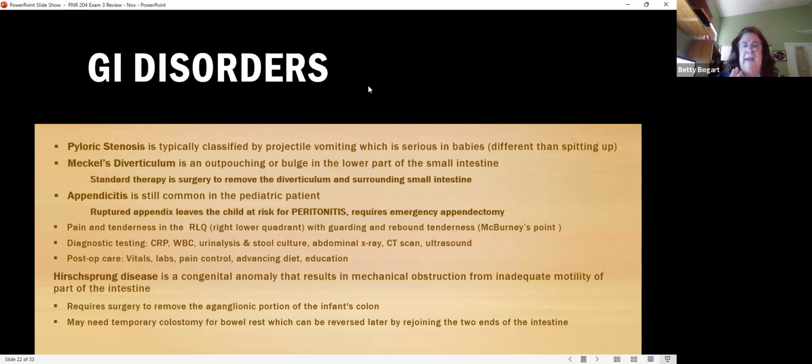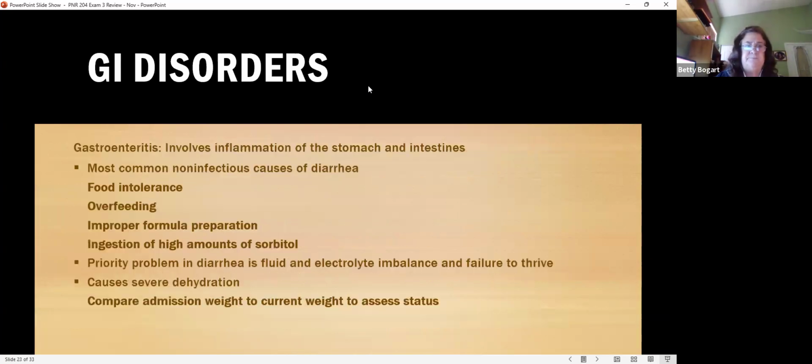Now, it might need a colostomy, take out that damaged piece of intestines to put it up to the colostomy on the abdominal wall, or sometimes they'll cut it out and join it up immediately. So it might go up for a colostomy and later on be put together, or sometimes they can do it all at once.